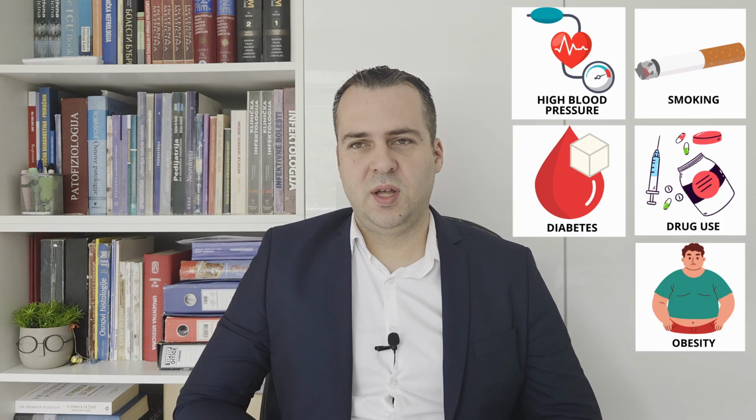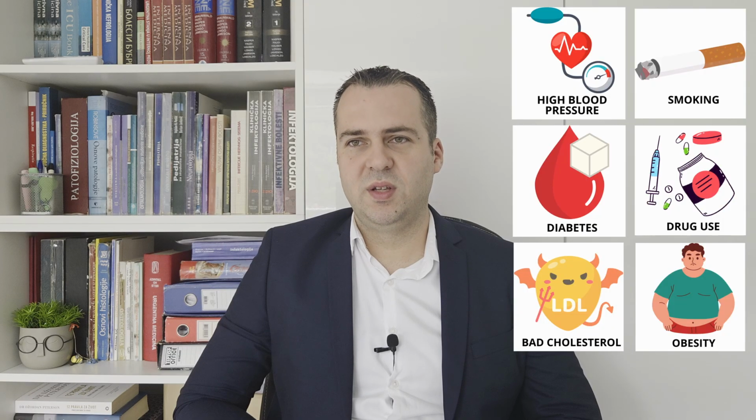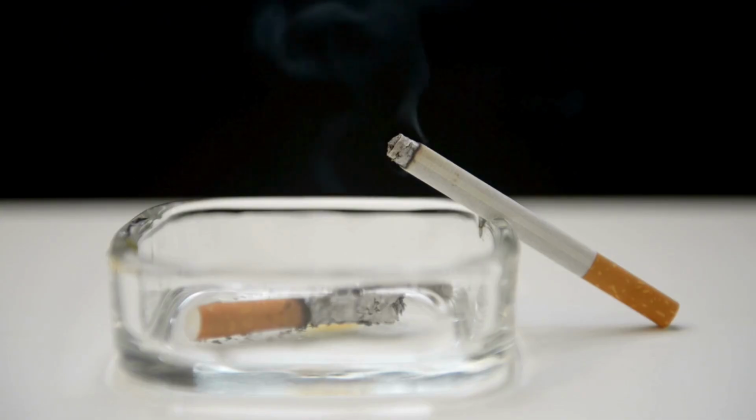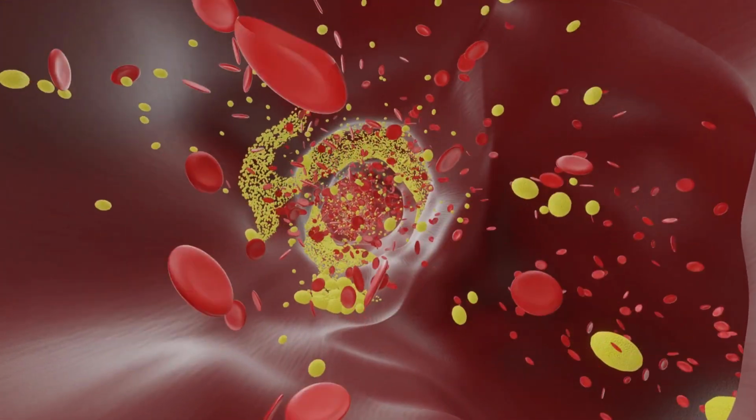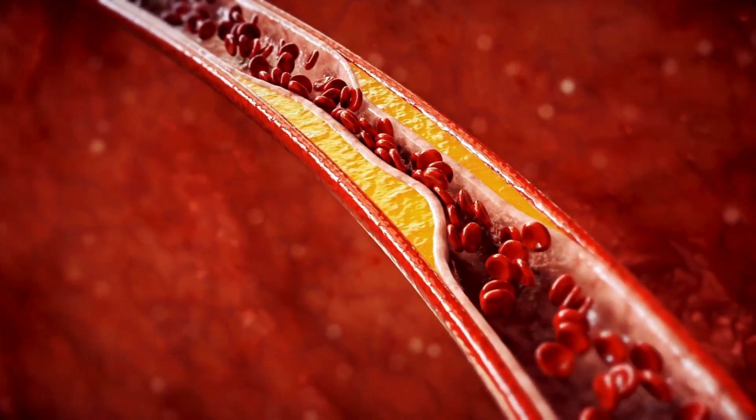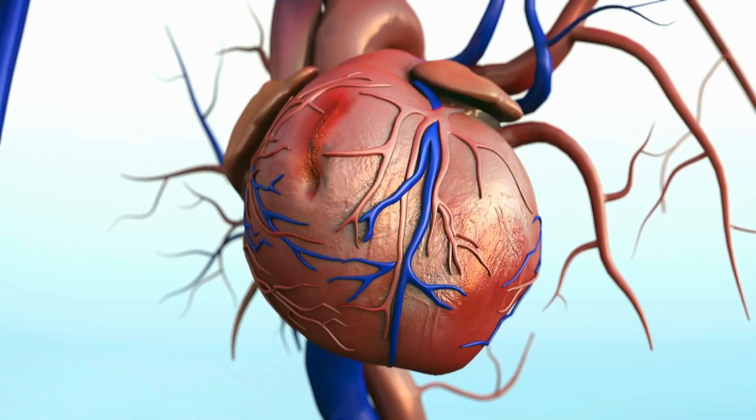The second group includes risk factors we can influence, such as smoking, drug use, obesity, high blood pressure, diabetes, and elevated levels of bad cholesterol. This group of risk factors is arguably more crucial when considering stroke risk. For instance, a person who does not smoke, maintains a healthy body weight, keeps their blood pressure under control, and does not have diabetes will have a low risk of stroke, regardless of other risk factors. It is well established that smoking causes cancer, but it is less recognized that smoking also accelerates atherosclerosis and is linked to a higher risk of stroke and other cardiovascular diseases, such as heart attacks.